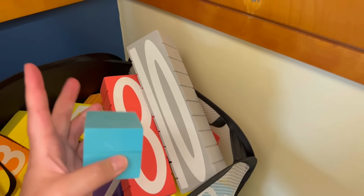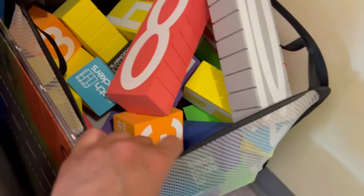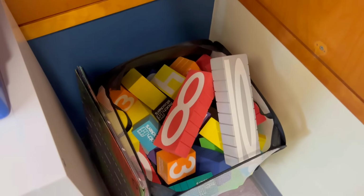So they all just make sense, and we can see that 4 twos would make an 8 and 5 twos would make a 10. So they can see all this when they stack them up, they can put them in order. Sometimes they just like to build with them and I ask them simple questions, but they're a lot of fun.